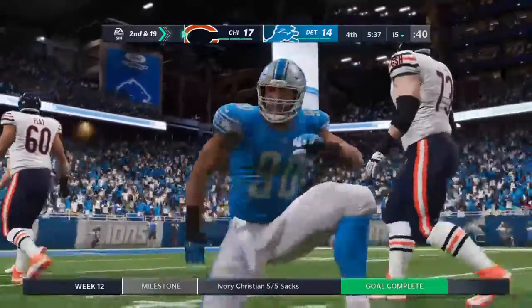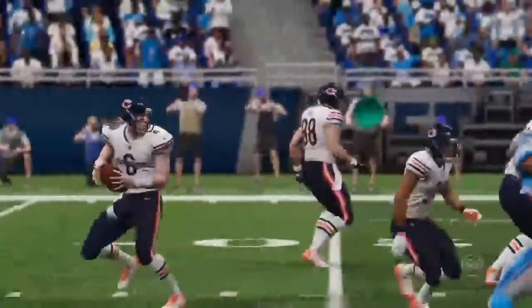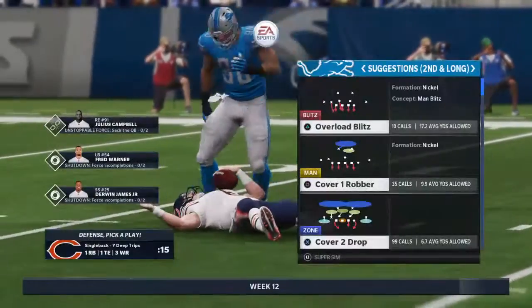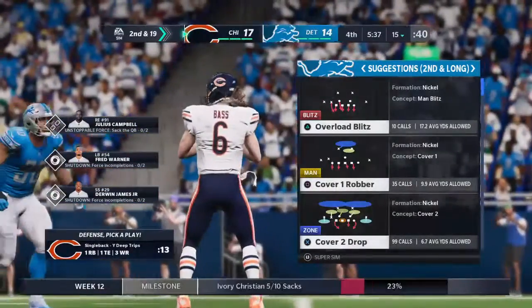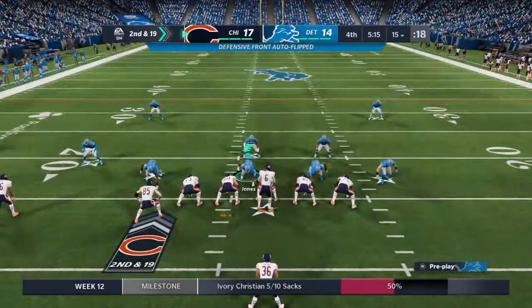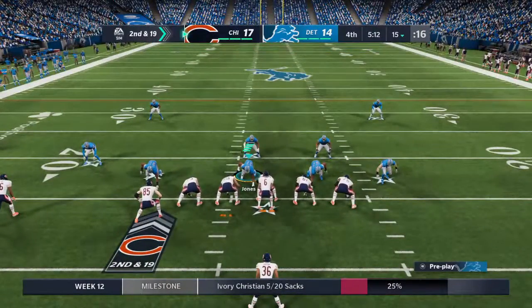Well, they go play fake. The problem is nobody was faked out. And when no one's faked out, what's the end result? Quarterback gets hit. And they need to work to at least get some of this yardage back after the sack. 2nd and 19.